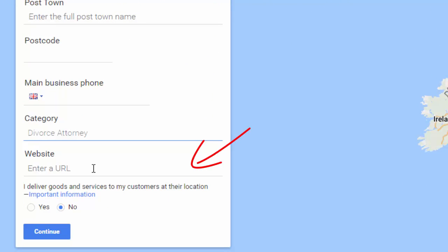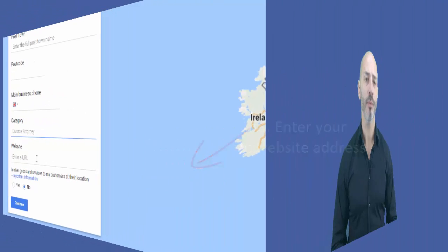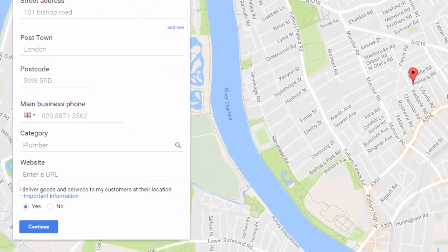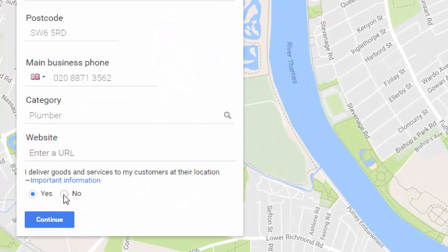And once you've entered your categories, you can enter your website address in the field below. Final step. This one is for business owners who deliver products and services to customers at their location. If you don't fall into that category, tick the No answer and the Submit button. If you do, tick Yes and click Continue.